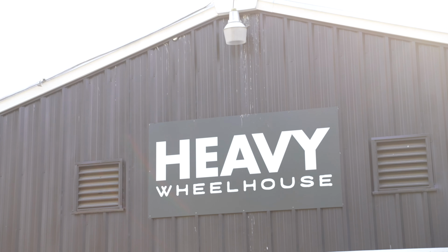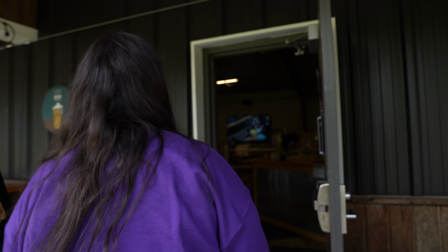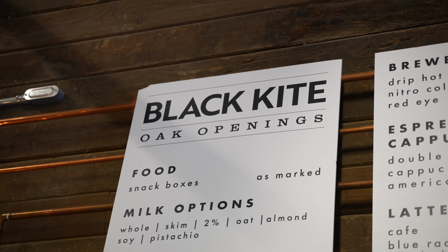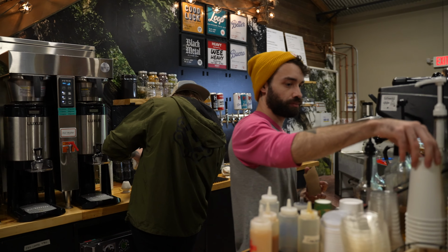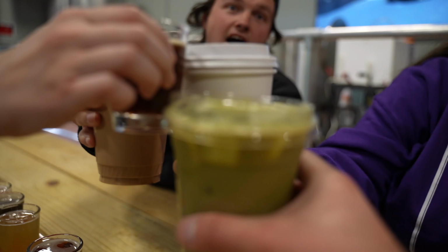This is Heavy Wheelhouse. This building is just a quick walk or drive down from the tree houses, and Heavy Beer Company is here. Also Black Cat Coffee's here, so you can see everyone just kind of enjoying themselves, having a drink with some friends. There's also coffee and lattes and things like that. It's so cool. A lot of times here they'll actually have food trucks as well, parked outside, so you can help a local food truck out and get your food, come in here and eat it. Good time.